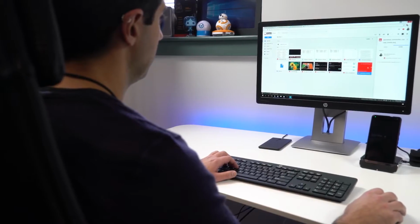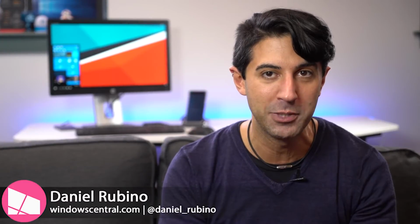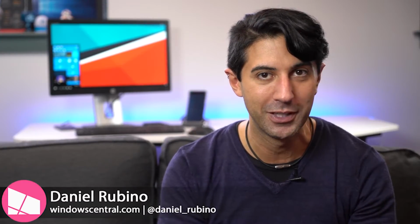Call the Elite X3 a lot of things, just don't call it a smartphone. So says HP about their all-powerful 3-in-1 device powered by Windows 10 Mobile. Does it hold up? Let's find out.